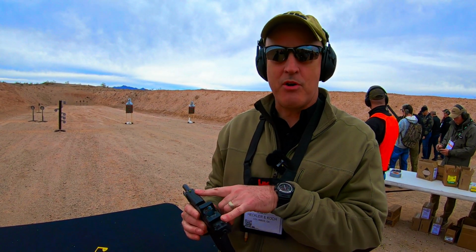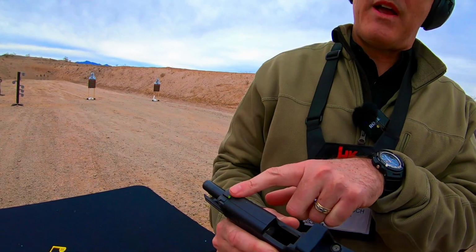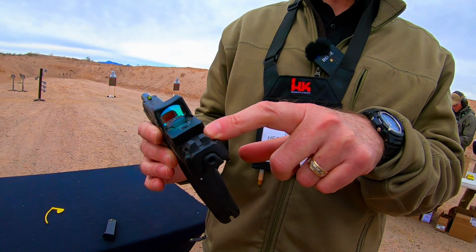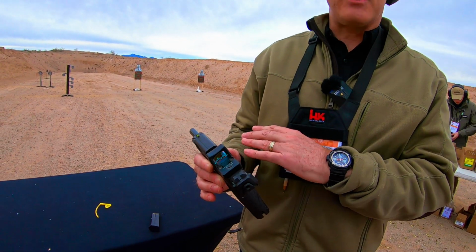Another improvement is we've improved the iron sights on the gun. So we have a high visibility front and a clean black rear. So no more three-dot sights. So we're just moving on, right?